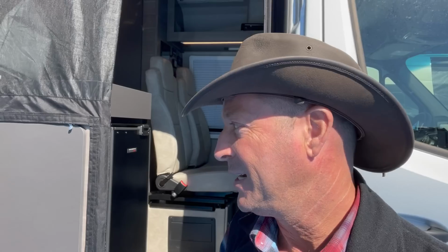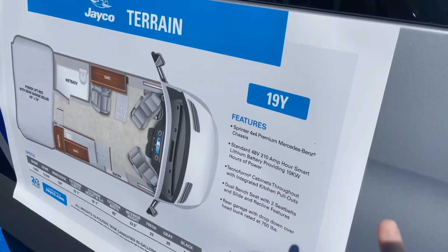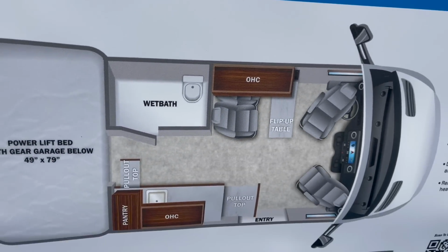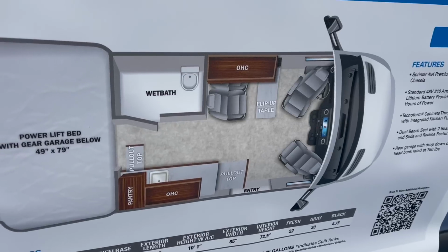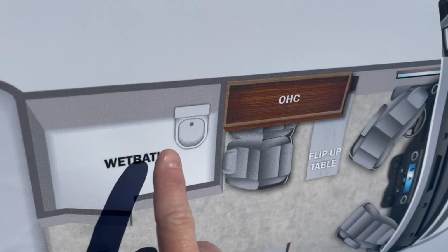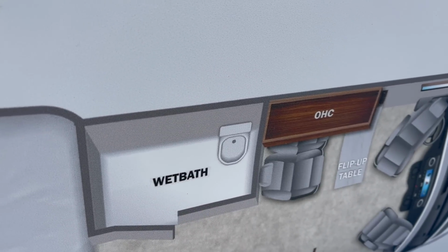These are great little adventure vans, kind of going off the Revel DNA, I would say, on the shorter Sprinter 4x4 chassis. We're going to step inside in just a minute, but I want to show you some of the specs specifically. And this is the 19Y floor plan. Though they have 3 colors here, there is just the one floor plan. So power lift bed with garage storage underneath, we're familiar with that. Wet bath with storage on the side, so it's either storage or bathroom.